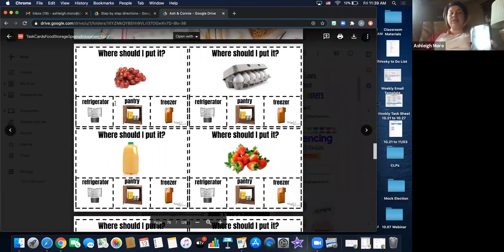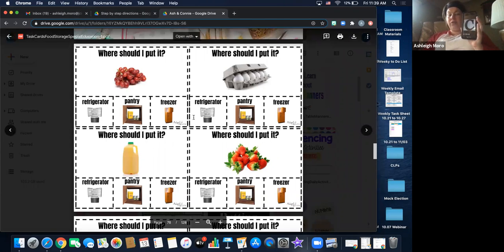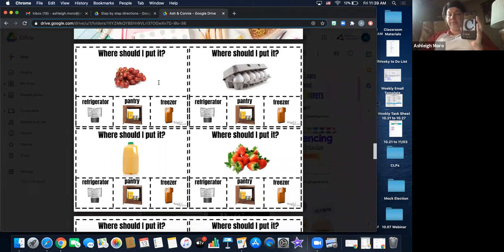Okay. When we look at the screen, a refrigerator is our one that's right. It's the first option, so that is going to be option A. Our pantry is in the middle, so that is going to be option B, our pantry or cabinet. And then C is going to be our freezer option.